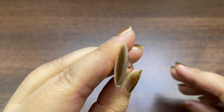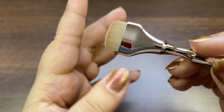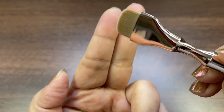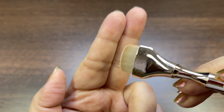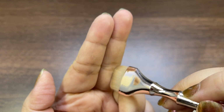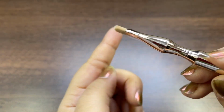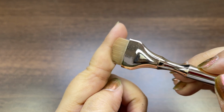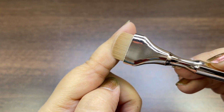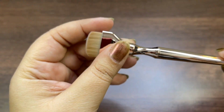It's a super slim brush and it's excellent for nose contour, especially, suppose if this is your nose and you want to make a sharp line, you make that sharp line and you blend it out. So it's very stiff, but I love it for nose contour. They've got different thicknesses in this kind of brush as well, but I like the super slim one.